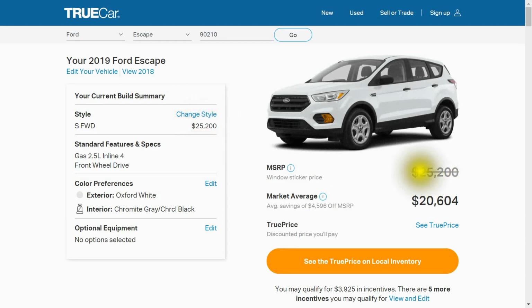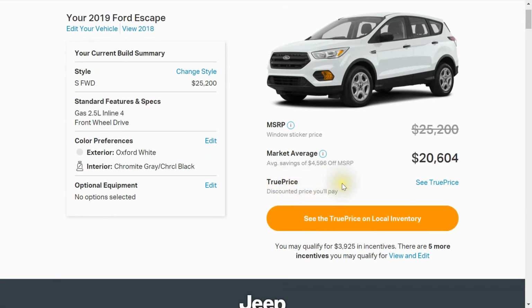So let's shift our attention over to the right here. The MSRP is the manufacturer suggested retail price. So every dealership is required to put this in the window of their car. It's the sticker that you're used to seeing. Now, nobody ever pays that full price. So the next thing you see here is the average price paid, which is $20,600, about $5,000 cheaper than MSRP. So that's pretty standard. Now what Truecar advertises is that if you go through their certified dealers, you may be able to beat that price.